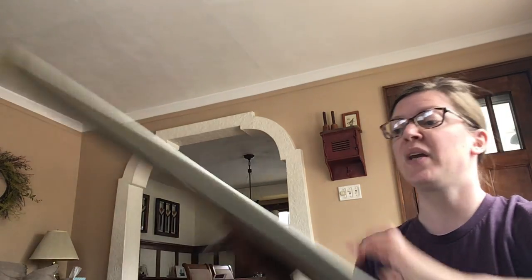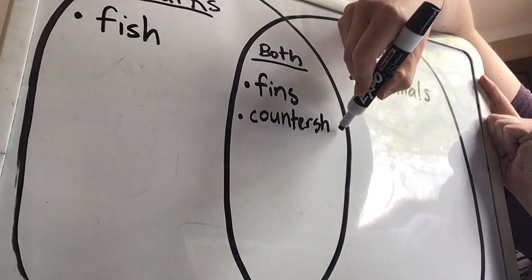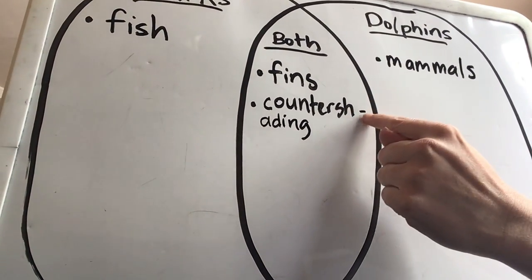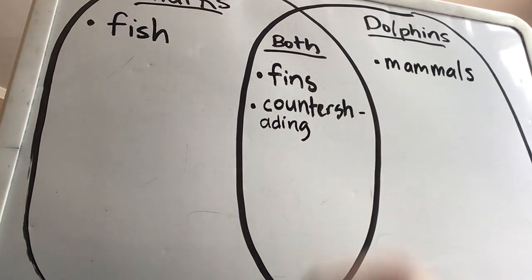C-O-U-N-T-E-R, and it's all one word, S-H. Now, I ran out of room here, so I'm just going to do a little dash. Counter shading, C-O-U-N-T-E-R, S-H-A-D-I-N-G. Whenever you run out of room on one line, you can do a little dash like that if you're not done spelling your word, and you can continue writing your word down there, okay?